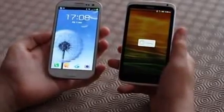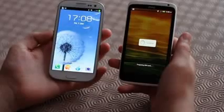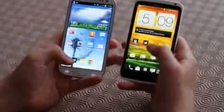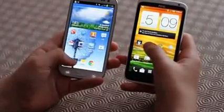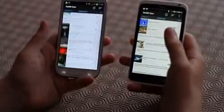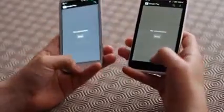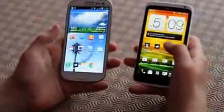There we go, give them a moment to settle. So an application launch, to give you an idea. Remember, this is a 1.5 GHz quad core and this is a 1.4. One of my favourite apps, Reddit Sync, at the same time. As you can see there, the One X loads slightly faster, but only marginal. Let's try another application, such as the Play Store. Again, the One X loads that little bit faster, but if you're buying a phone for the speed, then these aren't really the phones to compare, since they're both pretty much the same.